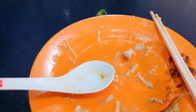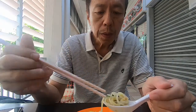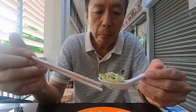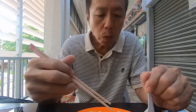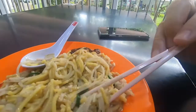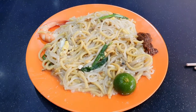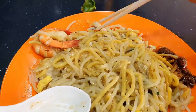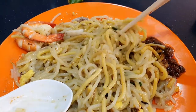Well, another happy meal for me. For a hawker that only started 1 month ago and can produce such a result, I'm very impressed. The noodle itself is very well fried with a smoky flavor, and the two prawns are very fresh. Squid, very small. And I hope they can succeed and continue the business here.